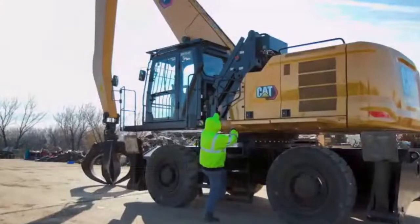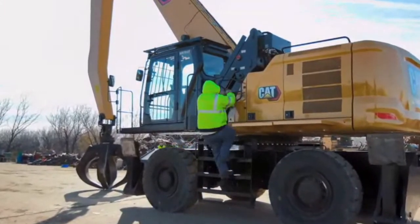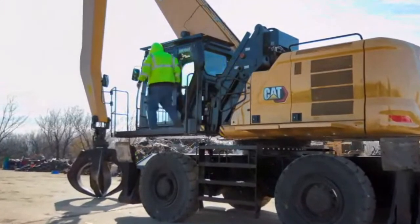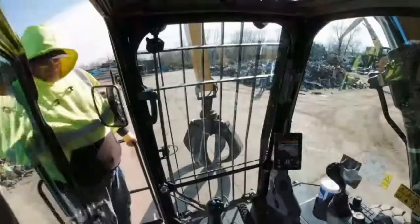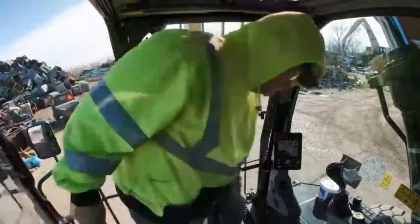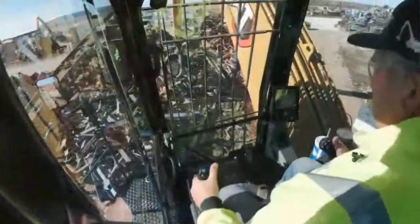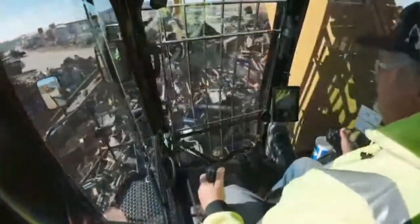The handrails are more secure. They put an extra step on the bottom, very close to the ground, so you get up easier. And all the grating and everything is very nice. As far as the cab is concerned, sitting in it is very, very comfortable. You got lots of arm room. Well, no steering wheel makes it great because you got all that leg room.